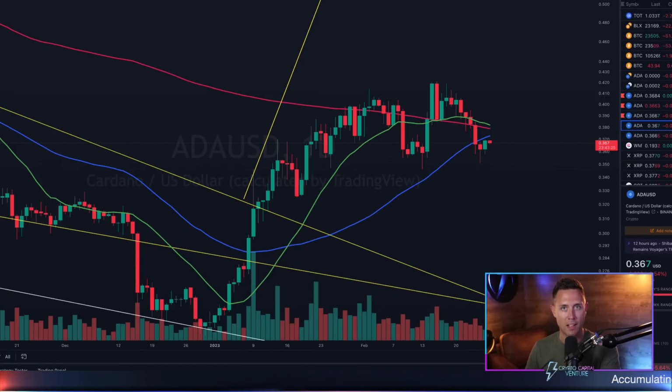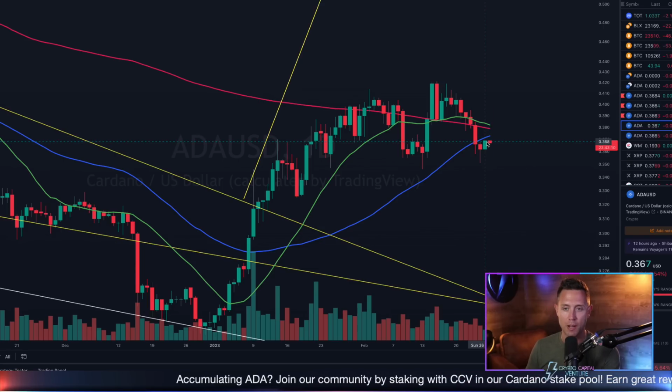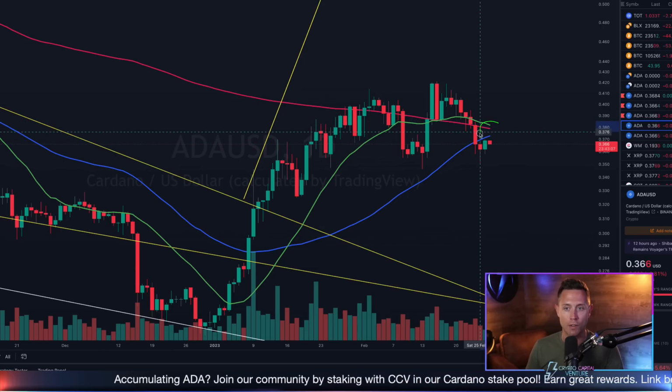ADA kind of has its back up against the wall right now on this daily chart. 200-day moving average, 20-day moving average, 50-day moving average. The convergence of all three is something we want to see. But right now, ADA is trading below all three moving averages. That is a very big deal and something that we should probably monitor closely, especially as they all converge together.